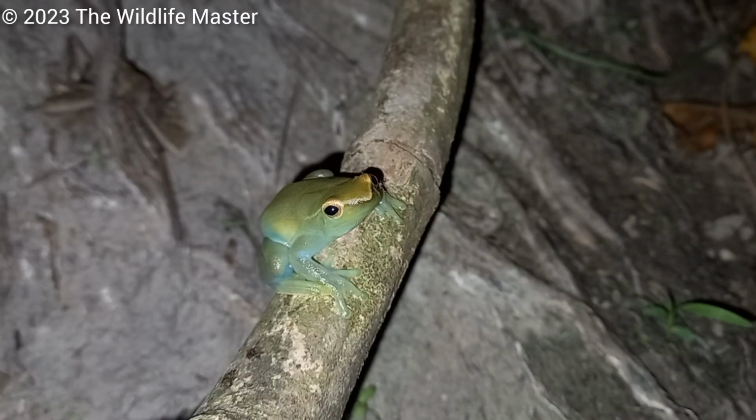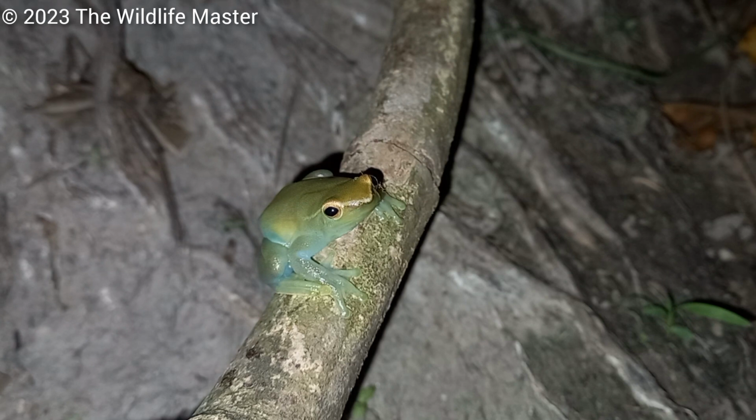So this frog right here is one of my favorites. I have conflicting thoughts on it, between this or the polka dot frog. This is a lime tree frog, or hatchet face tree frog, or Orinoco, I believe, Orinoco hatchet face tree frog. Yeah, this is one of the cutest frogs I find. I find it looks very, very cute, right?